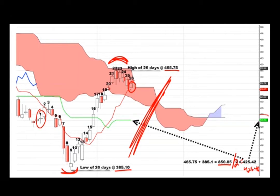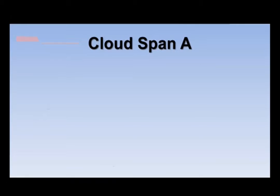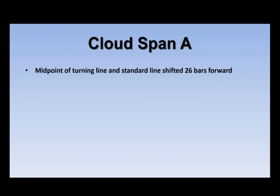There's that number. Once again, if we break this red turning line, we're going to go to the bottom of the cloud. Here is going to be our first target. Our second target is going to be the standard line, which is going to be 425.42. All right. Cloud span A: the midpoint of the turning line and the standard line, shifted 26 bars forward.